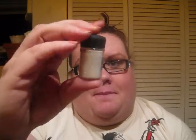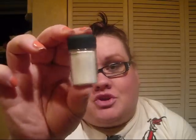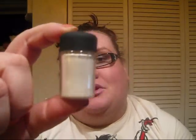Picked up my new obsession. I got a sample of this and I absolutely fell in love. It's Pink Opal Pigment. I don't know if the light's catching it, but it's exactly like an opal. It's got the pink and green and blue flecks in it like a real opal stone would. I hate the fact that I only have this much instead of what I normally would get, but what can you do?